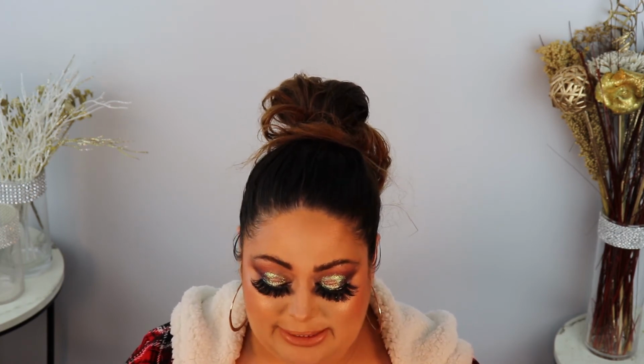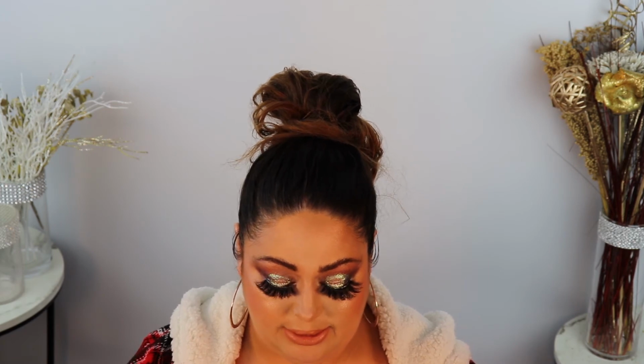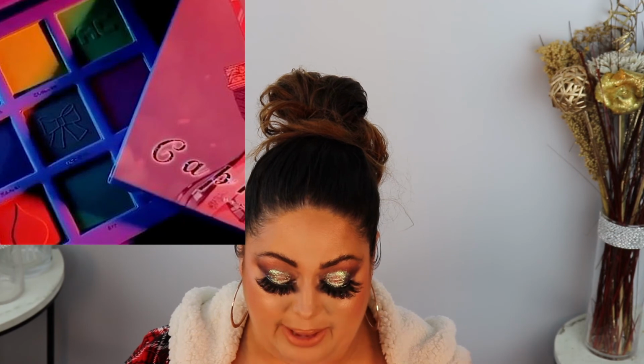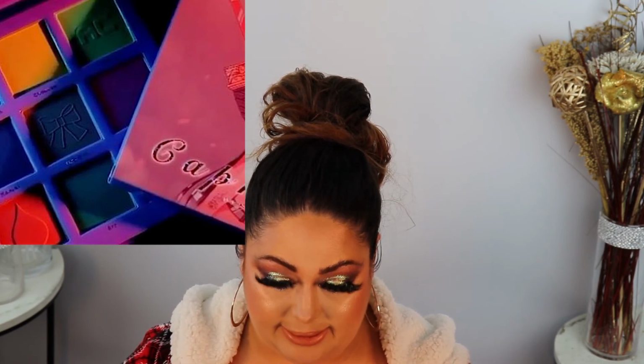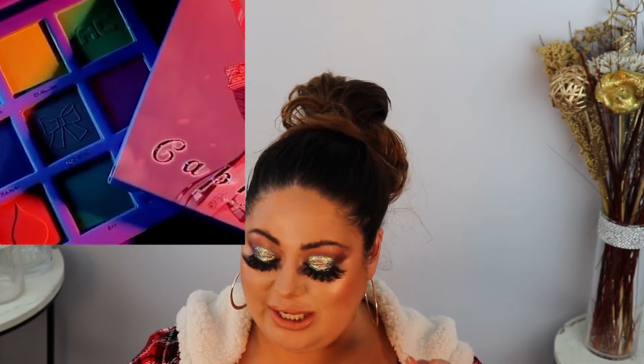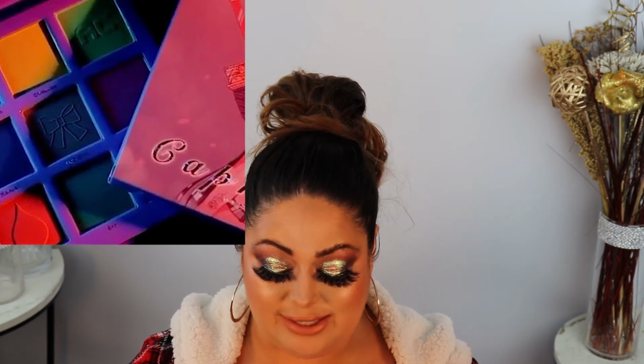Let's see. I think we're coming to the end here. I believe Alien Cosmetics is coming out with a new palette. Where is that? Hold on a second. Okay, yes. Alien Cosmetics is coming out with a new Capricorn shadow palette. This looks stunning. Pre-orders open on 2/12 at 10 a.m. EST.